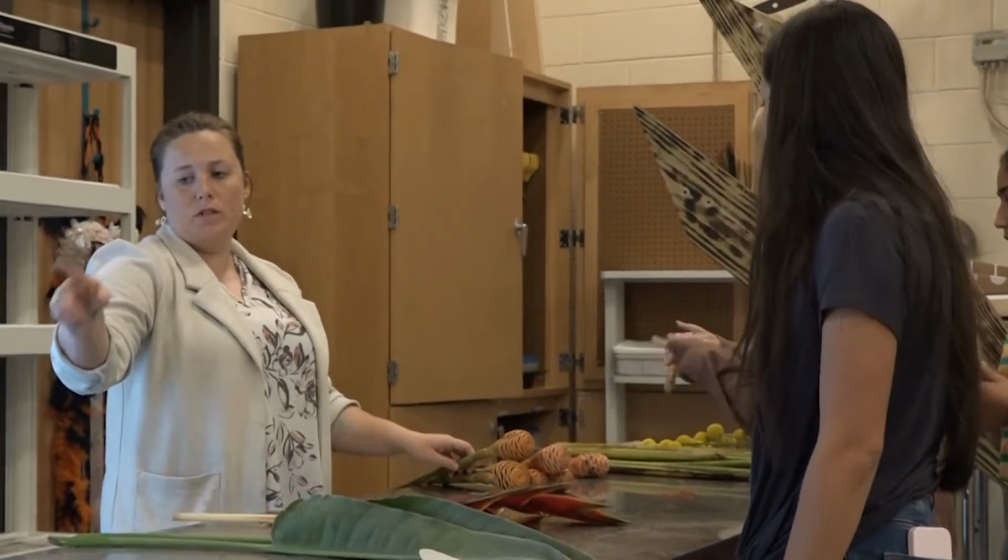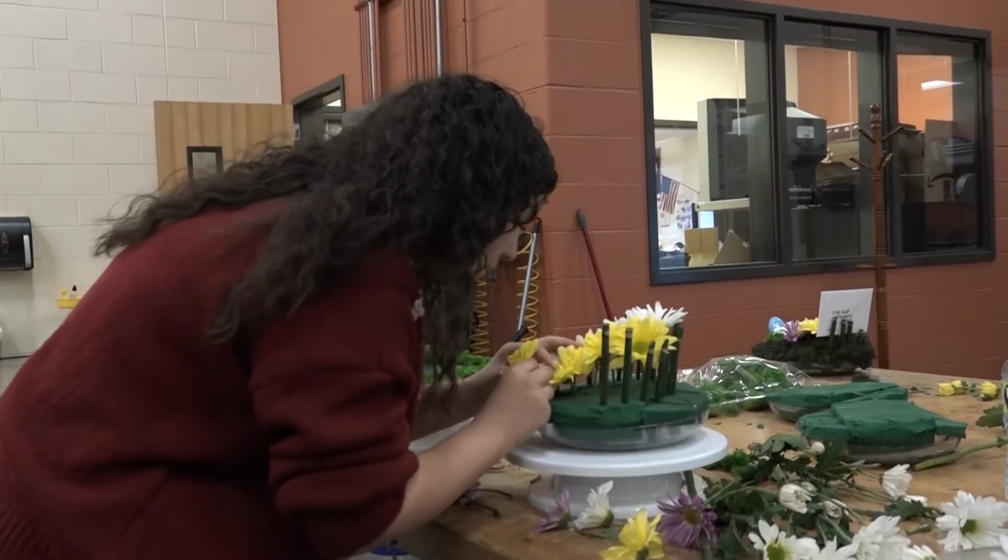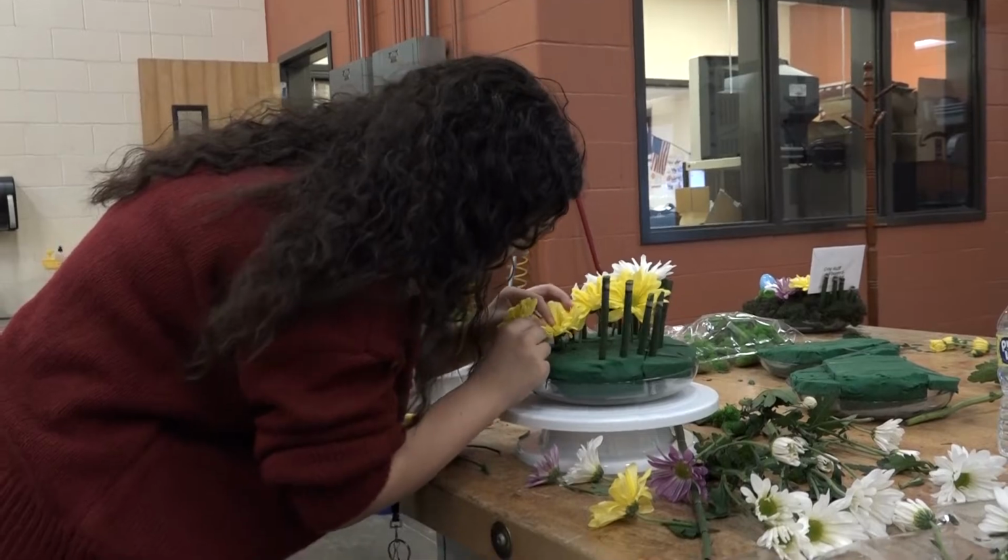Well, that doing to learn helps them reiterate what they're taught in the lecture parts. So it's cementing it. The more you do something, the more you'll learn it. I love that Richards is very hands-on with everything, and we get to make very, very beautiful arrangements every month. Floral design is super fun. It's extremely hands-on. You get to learn the names of the different flowers and how to care for them properly.